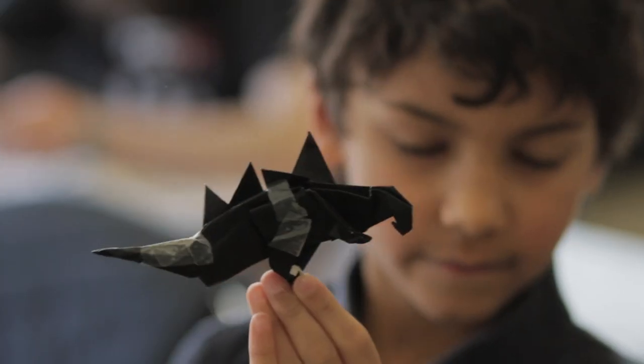A lot of younger kids do come into our club, and all of them actually have varying degrees of experience. Some of them are beginners who are just learning how to fold cranes, for instance, or other simple models, but some of them are really ambitious, and they come in to try to learn how to design their own origami.